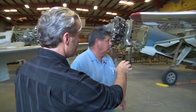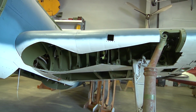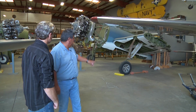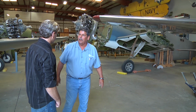I'm sitting here looking at the plane right behind you. What kind of plane is or was it? Okay, that's a Curtiss SB2C Helldiver. It was used in the Pacific Theater. It was a dive bomber, so it carried bombs underneath the belly. See, it has it open down there? Yeah. So it'd come down in a dive like this, open the doors up, and drop torpedoes.